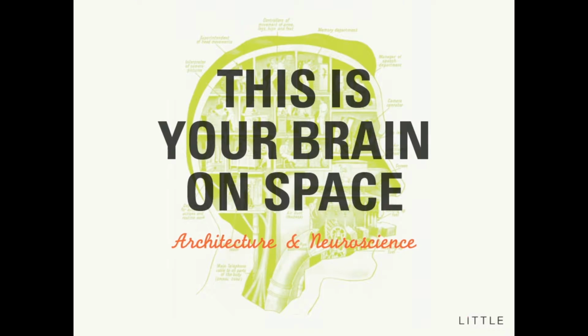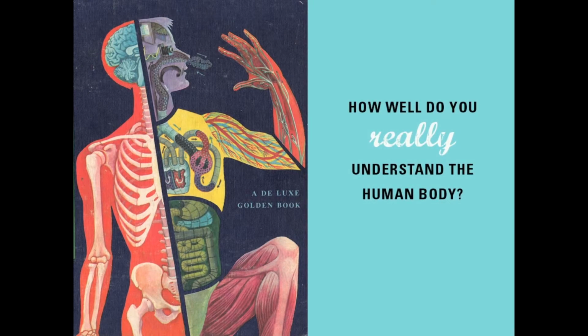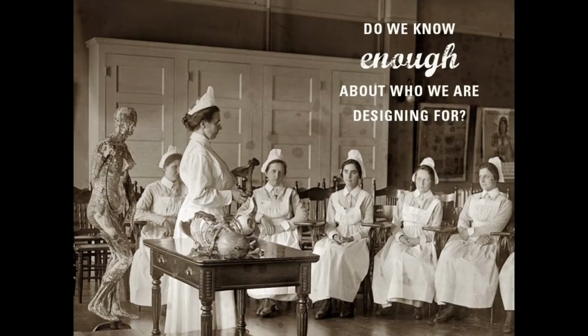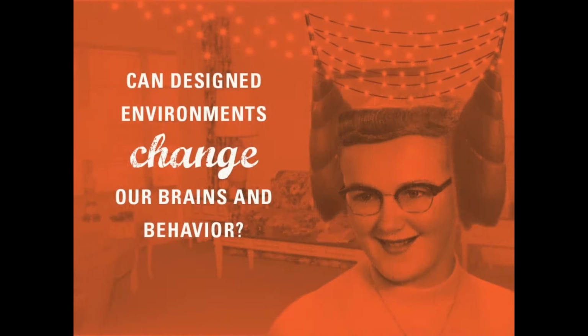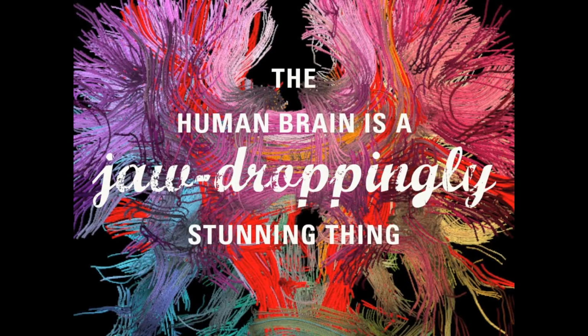This is your brain on space, architecture and neuroscience. As designers and facility managers, we're responsible for the environment that we create and keep. In order to make these environments as effective as possible, we need to understand the organisms that we're designing for, humans.